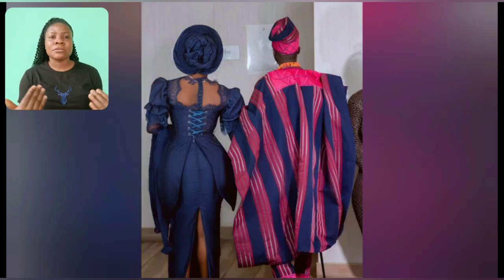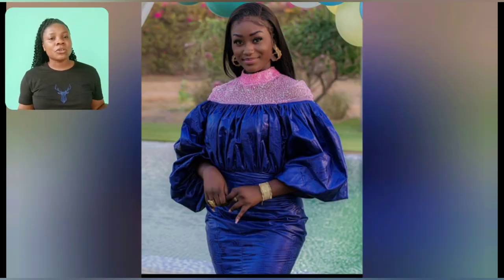Look at the side, the details, the off shoulder, the back view of this Asoebi style for bride is just everything for me, guys. So if you're looking for that style inspiration, you want to keep it beautiful, simple, and classy, that bride style is just everything, guys. Look at this particular style.